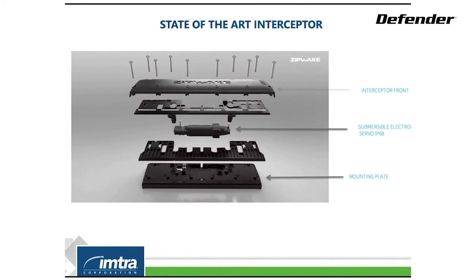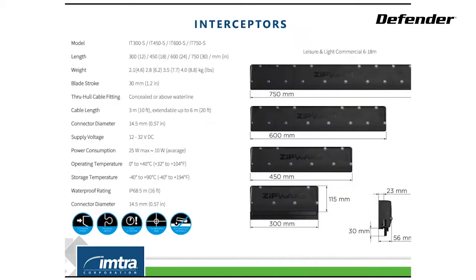And that allows you to see if your system is operating in the right amp loads in the servos, so the boat doesn't go in the water without the system working in the proper area.